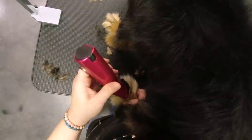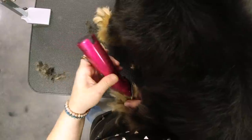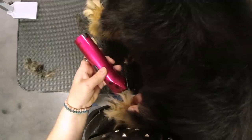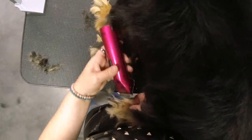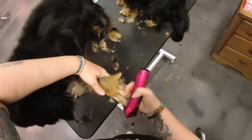Separate, make sure you separate those toes and be really, really careful not to cut them. But basically, if you take out some of that excess hair, it doesn't look so choppy. I mean, it does still because their toes are just weird. I'll show you. I might have just made that one a little too short, but that's okay.